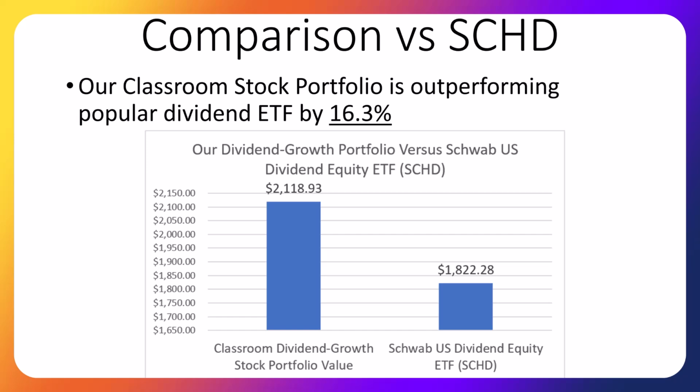If we had instead invested the same exact amounts into SCHD on the same days, the portfolio's value would only be $1,822, a difference of 16.3%. Obviously, there's no guarantee that our portfolio will keep outperforming SCHD at such a high rate, but I've been gradually selling off my personal SCHD holdings and reinvesting in our classroom stock portfolio stocks.